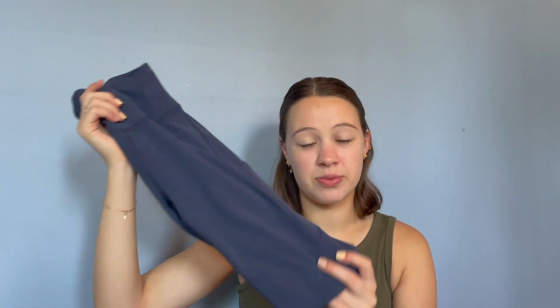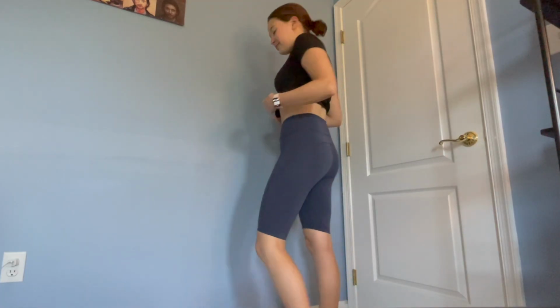So I got these Outdoor Voices 10-inch biker shorts recently, and I really love them. They have pockets, which is super, super nice. And I think that they just get the job done. They don't fall down at all. And I really enjoy wearing them while I work out.